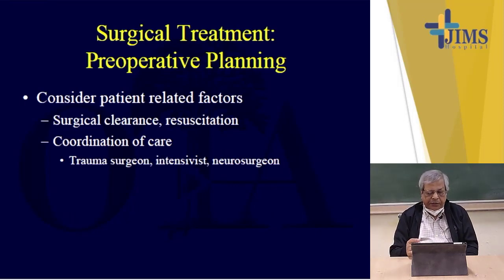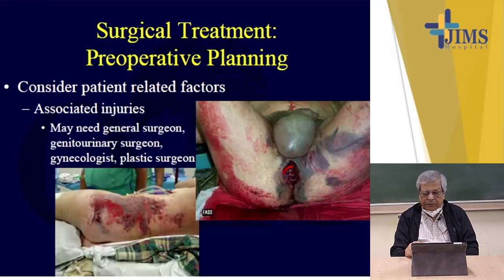Suppose this is an injury. Here you can see the amount of ecchymosis, the severity of the injury. This is another injury, there is blood collection here also, the severe trauma here and at the perineum here. So you may need a general surgeon, genitourinary surgeon, gynecologist and the plastic surgeon.